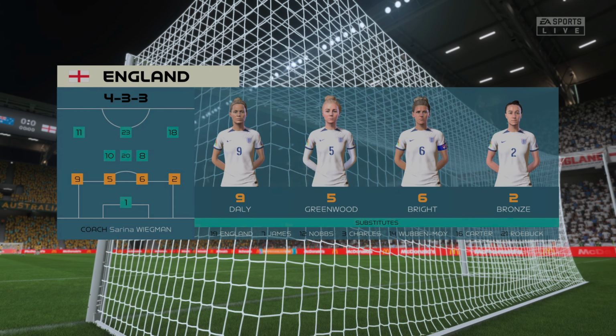Kerr. Caitlin Ford. And a textbook interception. And they need to get tighter here. Could play it in. And that'll be England's throw-in.